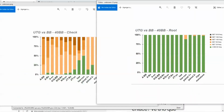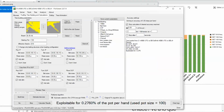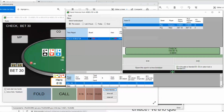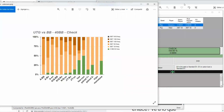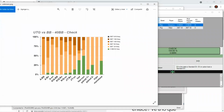All right, so now we're gonna look at 40 big blinds, the same spot we were looking at, but postflop. So we're 40 big blinds, defending the big blind against under the gun. This is our strategy on the flop as the big blind. We always check, so that's out of the way.